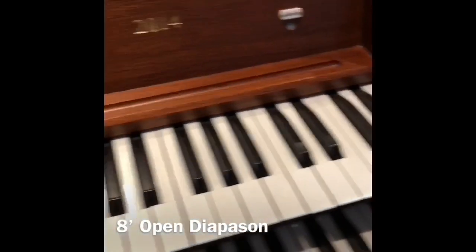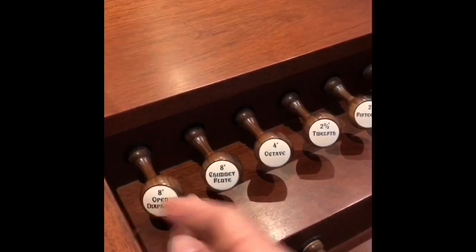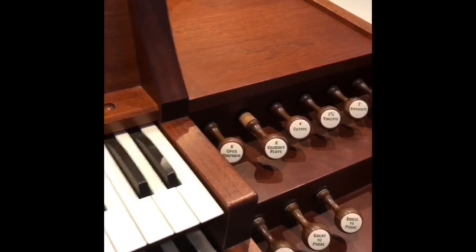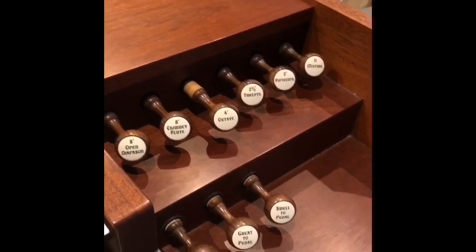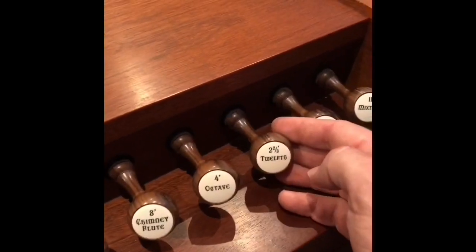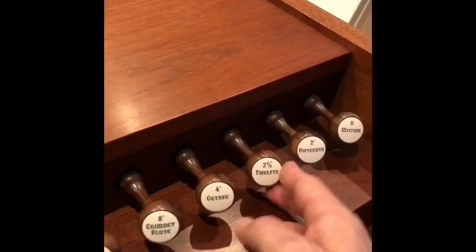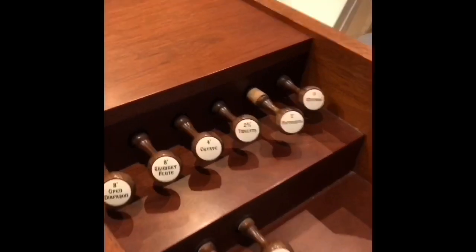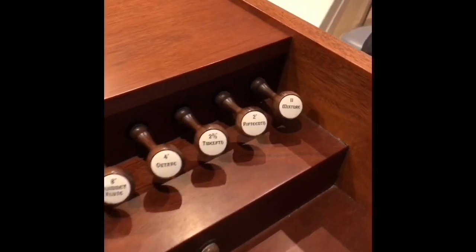Let's go ahead and sample the great. Here's our 8-foot open diapason. 8-foot chimney flute. 4-foot octave. 2 2/3. Here's our twelfth. The fifteenth, our 2-foot. And then this mixture is prepared. It doesn't exist yet in there, but it's prepared for if it's installed.